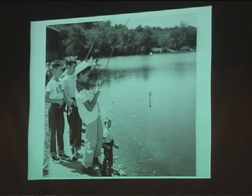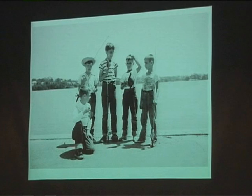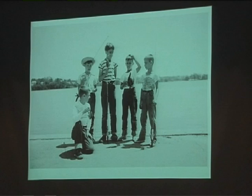Anybody recognize anybody in there? I don't have any names. There's their trophy. Isn't that a great photo, though? It's like a Tom Sawyer and Huck Finn type photo. It really brings back, hopefully, some great memories. Very proud kids. Anybody recognize anybody? No? It's not me.